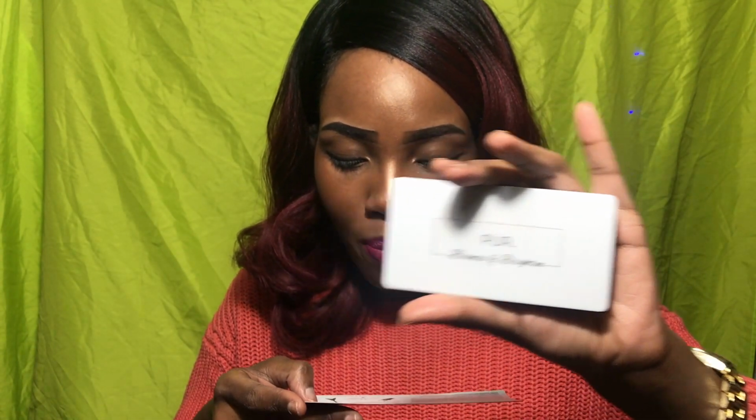The next thing I'm about to pull out is this palette. Ooh, feels very sturdy. I'm so excited. I don't know what it is. What could this be? The Complexion Authority Bronze and Brightening Cheek Palette.